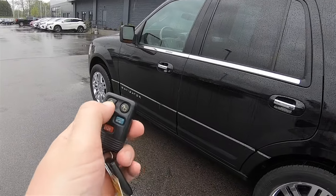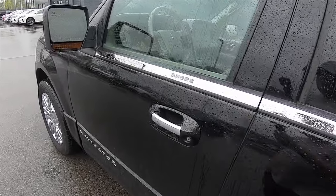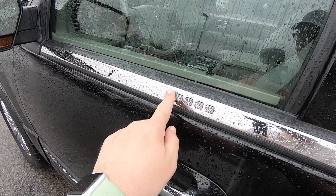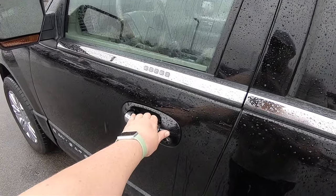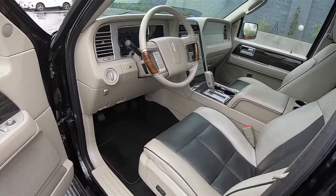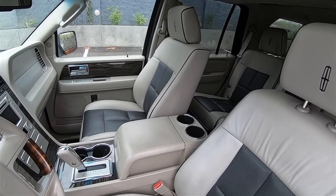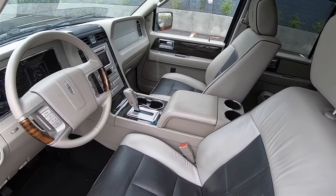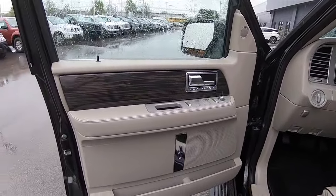Now we don't have smart key access, but we do have keyless remote entry, and we've also got Ford's keypad entry system. And pulling the door handle open also deploys the powered running boards. And inside is a very nice interior with the Lincoln Continental-esque dual cowl instrument panel. You've also got two-tone leather seats and light figured ebony wood trim.